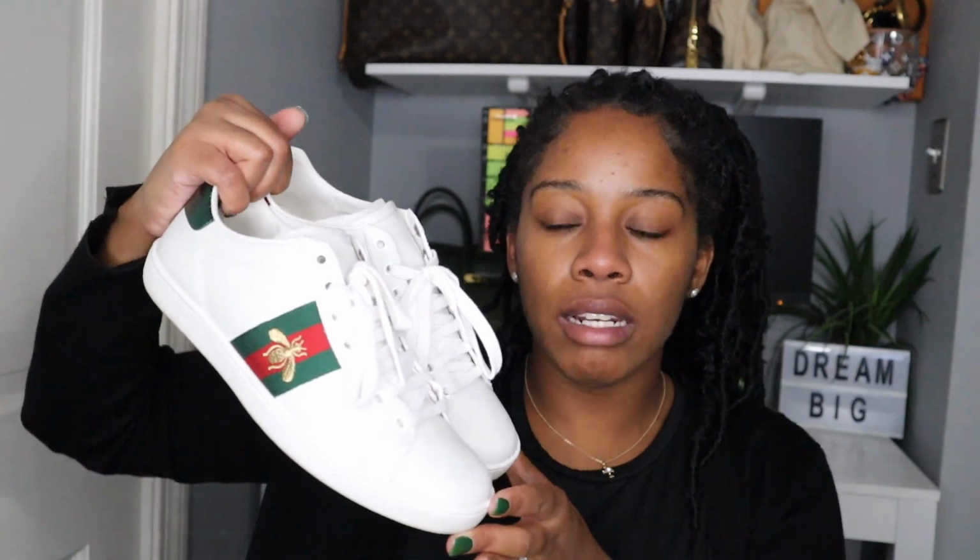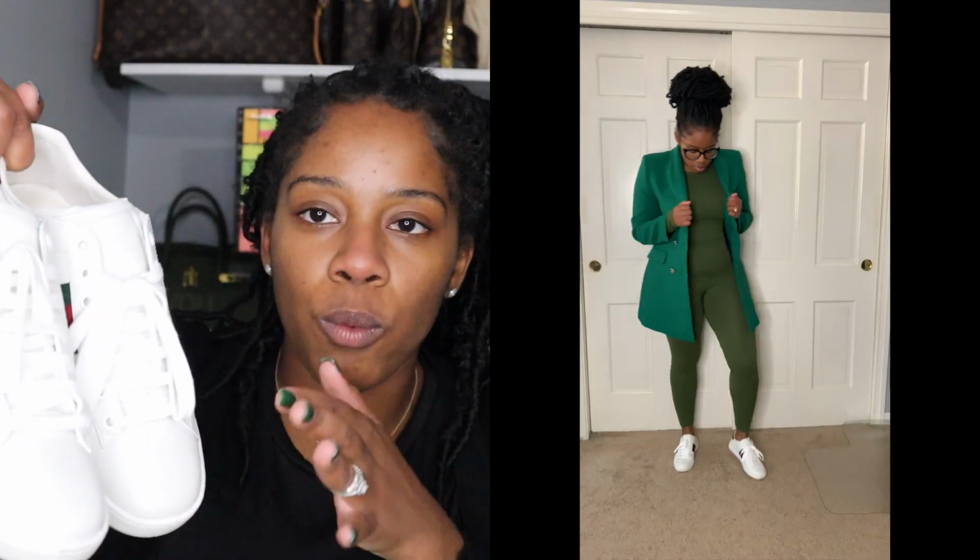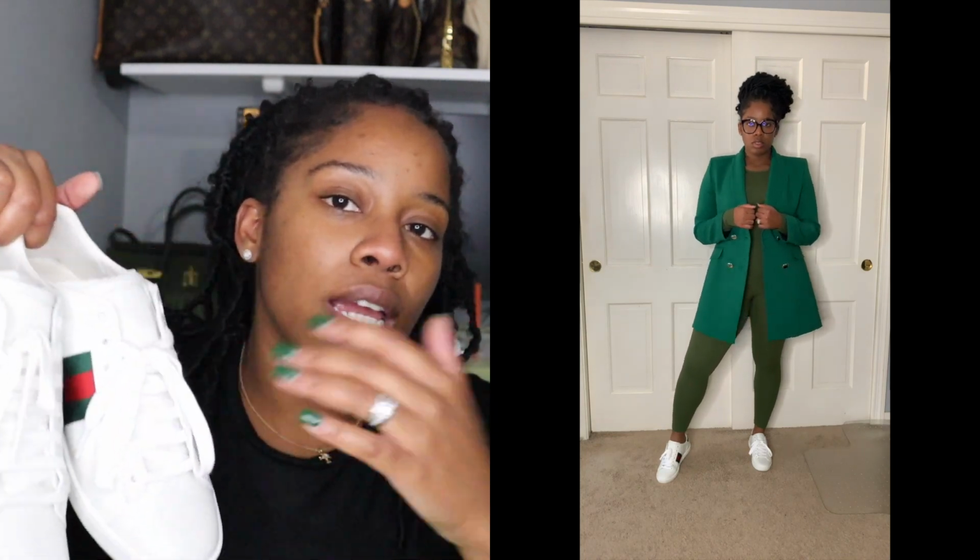These next shoes I am bringing out of hiding, because I need to start wearing these again. I really liked wearing them when I did wear them, and then I put them away and stopped wearing them for really no reason.